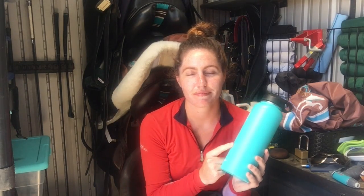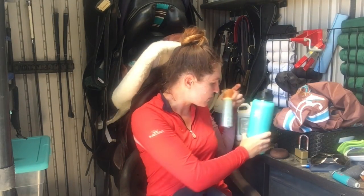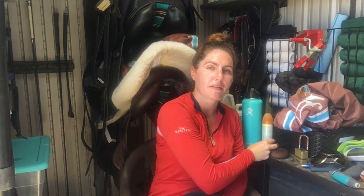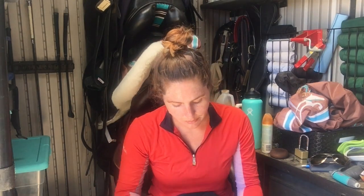I go through so much water on hot days that I actually have three of these. So I drink one, and I drink the other, and I drink the other, and then I have regular bottled water that I pour into the ice to get cold again. And then if I go on trail rides, I like to have bug spray for mosquitoes and stuff, but we don't really have that big of a problem with mosquitoes. So that's it for me, and now I'm going to move on to must-haves for the horse.